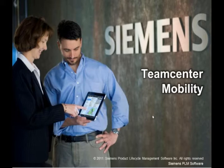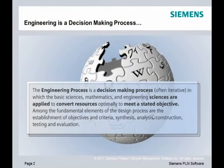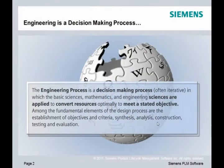If you think about it, the process of building the right product and ensuring it gets built in the most efficient and effective way possible is comprised of thousands and thousands of decisions. In fact, if you look up engineering process in Wikipedia, it defines it as a decision-making process.